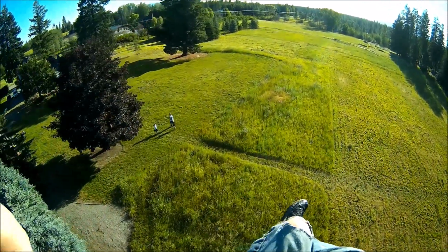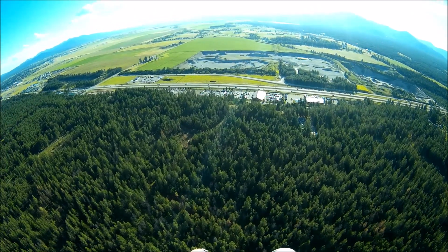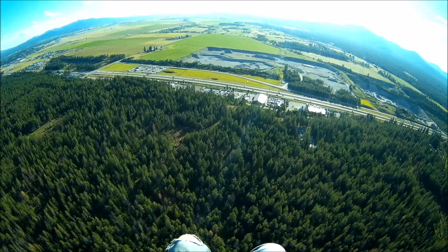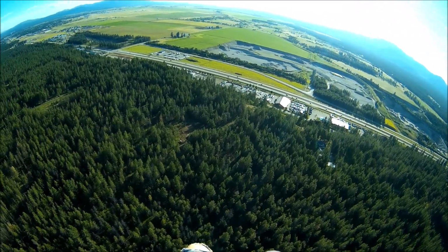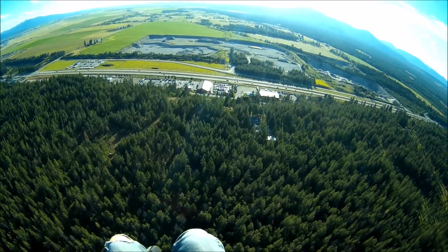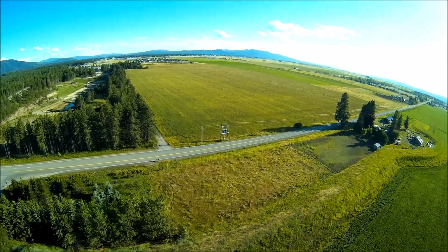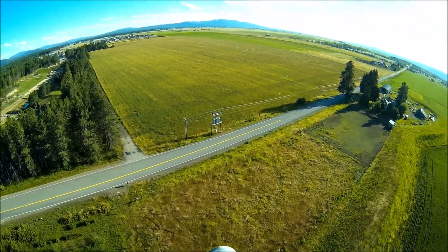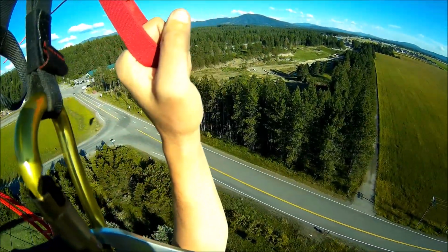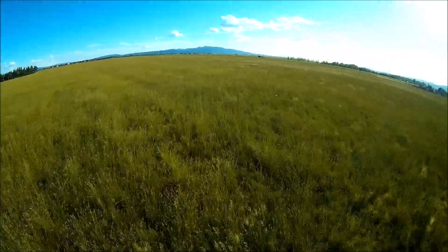Say hi to the kids and my wife as I fly away. My wife's always a little bit nervous about me doing this. When I head over these large patches of trees, I make sure I get a lot of altitude. I have an airport nearby here, so I'm keeping my eyes out for airplane traffic, but there's not much in these parts, so it's not a problem. I didn't see any aircraft.